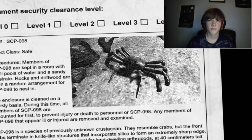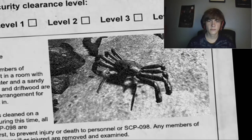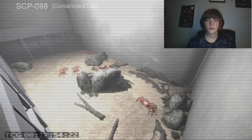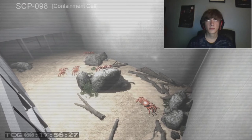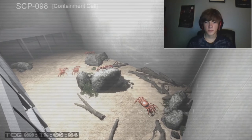Specimens prefer an environment with ready concealment and shallow pools of water. They are able to breathe both water and air, splitting their time between the two environments. They are also capable of vocalizations using a larynx-like structure attached to the primitive lungs. SCP-098 demonstrates pack-hunting behavior when attacking prey.